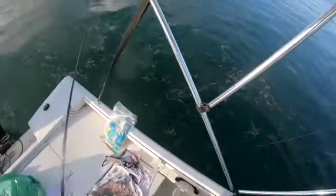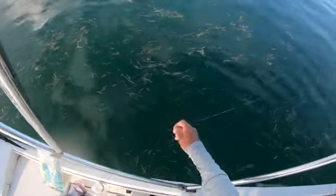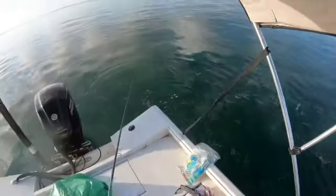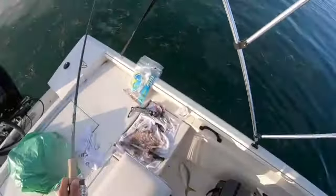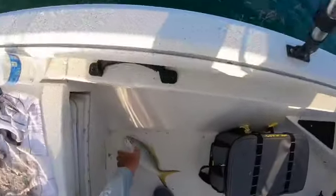Be a keeper yellowtail. Don't lose him, babe. He's cute. That's keeper. 12 inch. Already got my bait off. He hit it like nobody's business. That's for sure.